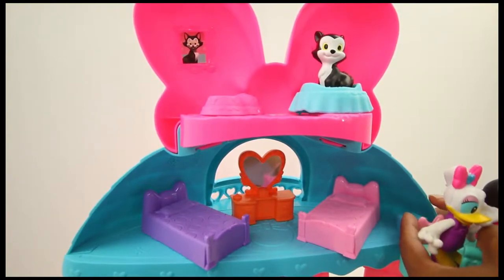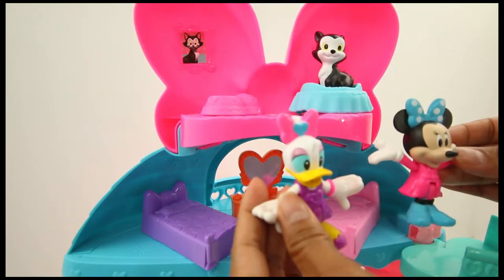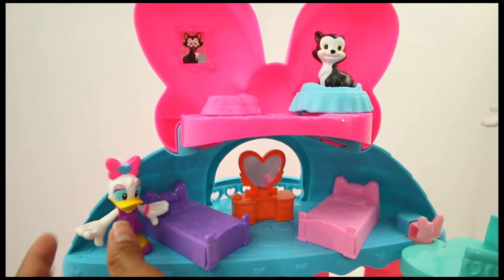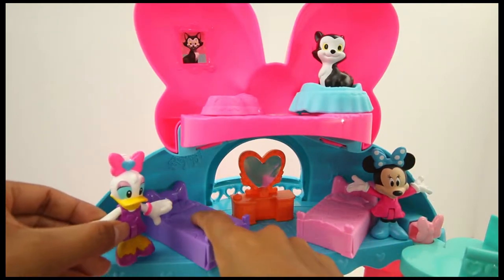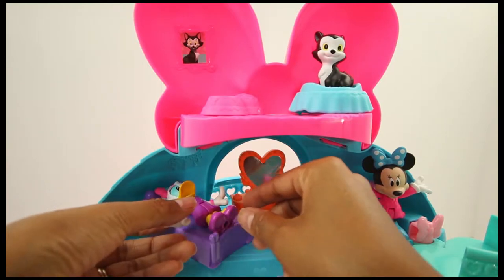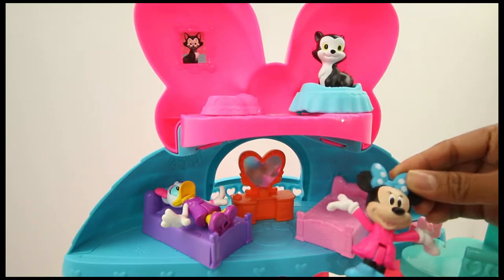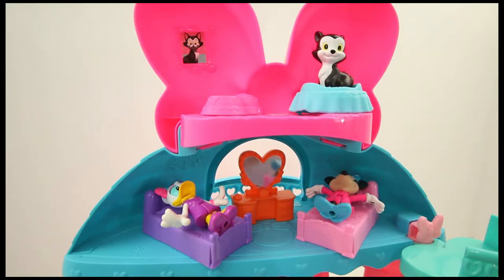Oh wow, this must be the bedroom area! It looks so cozy! I love the purple and pink bed. Daisy, the purple must be yours, and I think she's going to try it out. And the pink one must be Minnie, and she's going to check it out as well. Oh, they look so cozy in their own beds.